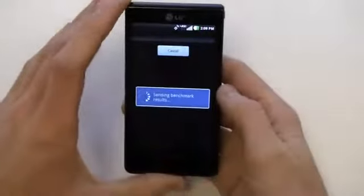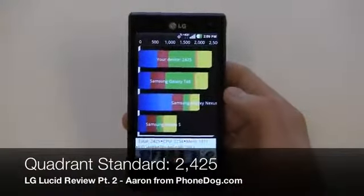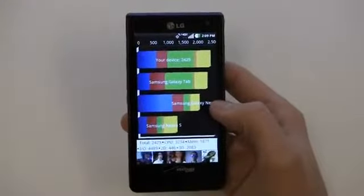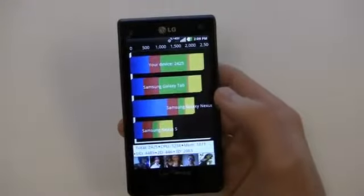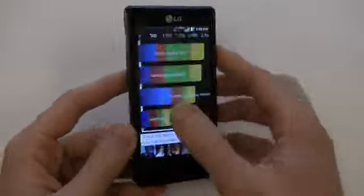Let's take a look at the results here. We're going to proceed forward and see, sending benchmark results, 2,425. So take it with a grain of salt. It is a performance test. It's nothing to be indicative of day-to-day performance, but 2,425 for a high mid-range, low high-end device is pretty decent.